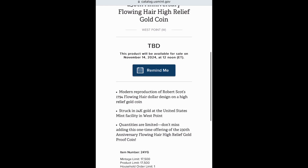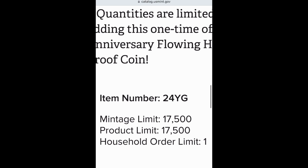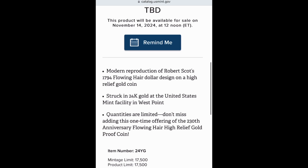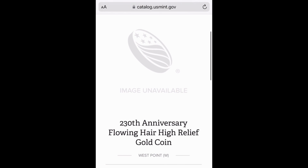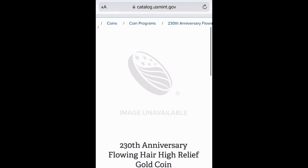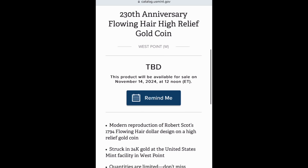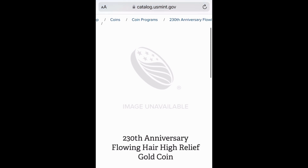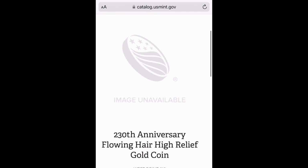And as you can see, a very, very low mintage limit on these, 17,500, very low. So these will be fun to get. And if you're a collector of such things, this might be something for you. I will say that typically these items right here have a significant premium over the gold spot price. So don't expect to pay like $100 or $200 over. You're probably going to be close to $800 to $1,000 over is my guesstimate. It's pretty crazy, but sometimes these pieces right here tend to do very, very well in the reselling markets.